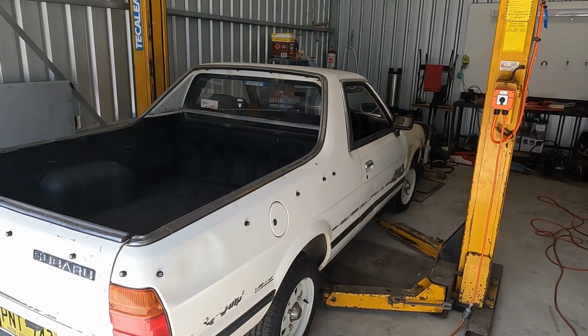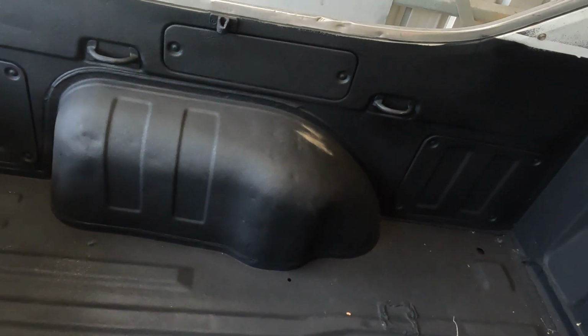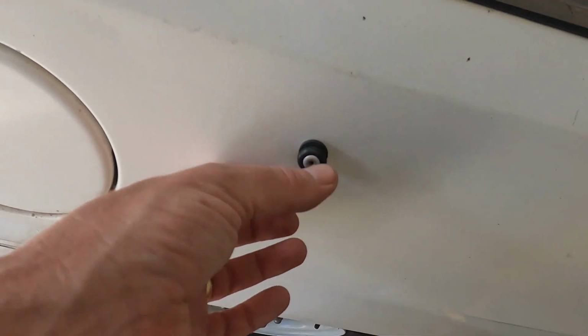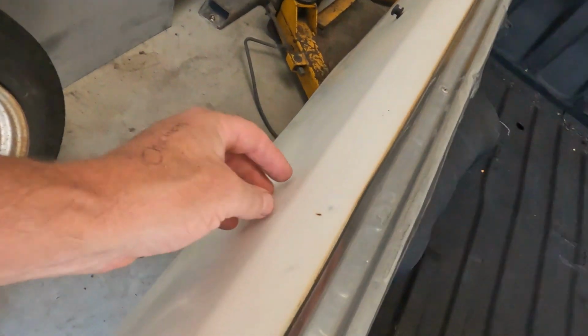I'm really hopeful that all I need to do is drape the tonneau over it and hook it on, and the job's done. So the Brumby's down. Let's have a quick look here. So yes, it's got these brackets. That one over there is slightly broken. This one's loose. A couple of these are loose, so drill out those rivets on the loose ones.